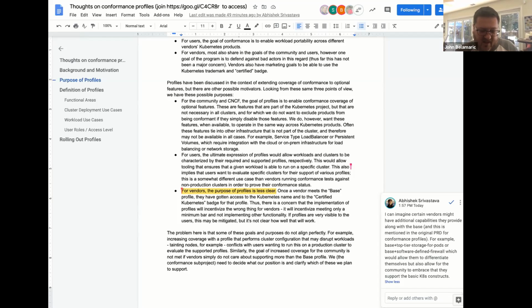Is there a model for defining some set of tests, some set of parameters that says, hey, if you meet this level, then typical user workloads will work, and therefore, in this highly managed environment, it can actually meet that level. Whereas in an environment, yeah, that's all.